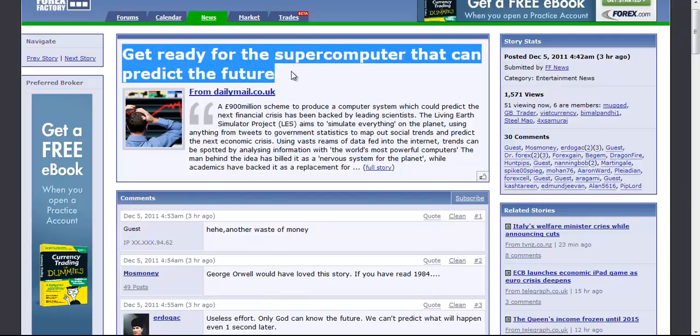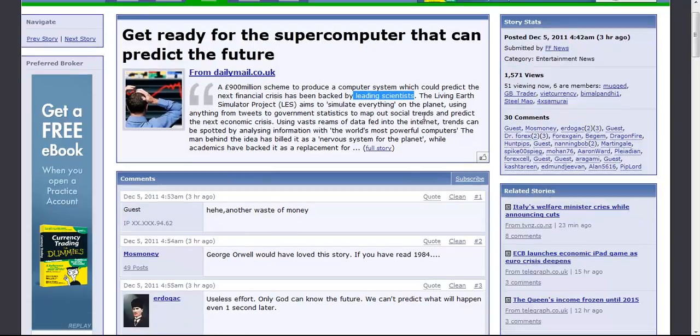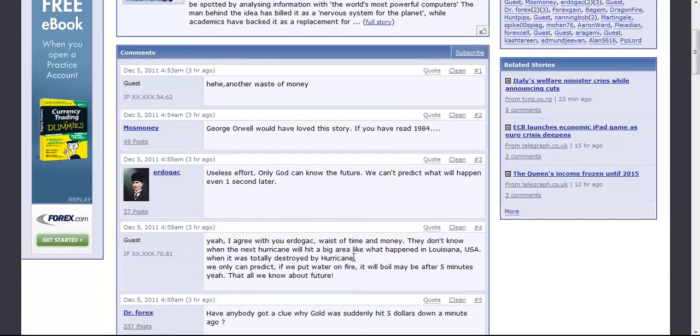Get ready for a super computer that can predict the future. Apparently they're spending 900 million on a computer that can predict the future. Again, a bunch of scientists treating the market like it's a math formula. And that's just not what it is. It's a live auction, you know. And you can see some comments here, but this is the one I like the best, obviously. We can predict that, another future.